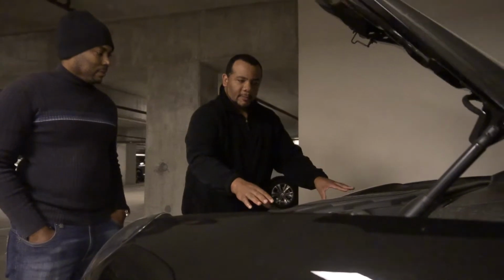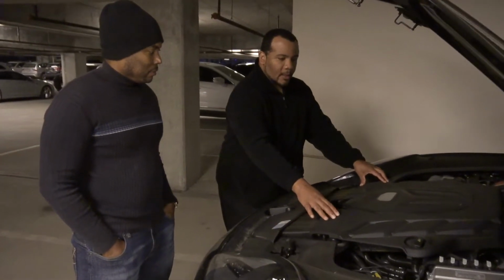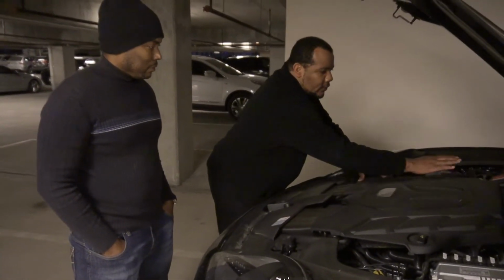Now, when you look at these plastic covers, there are a couple things that are representative, okay? This is the intake manifold. These here represent the cylinders.